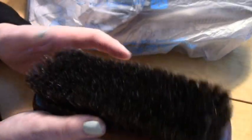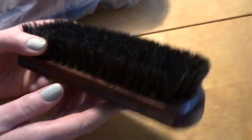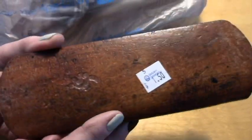That dog is rolling around on the couch. So that's $1.50, was pretty good. I saw another one of these somewhere, but they wanted like $5. So I was like, nah. And it was too new. This is a nice old one.